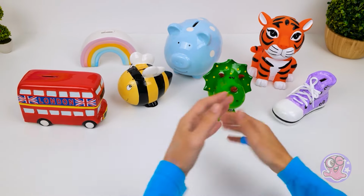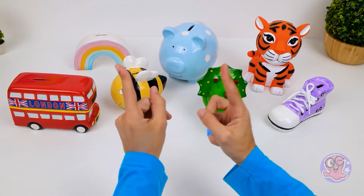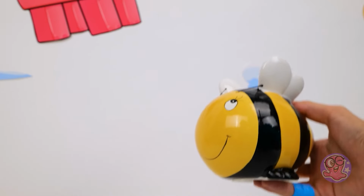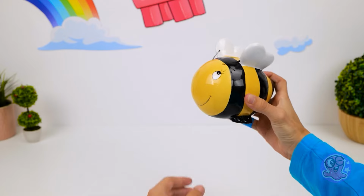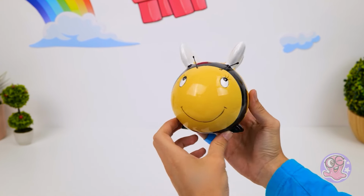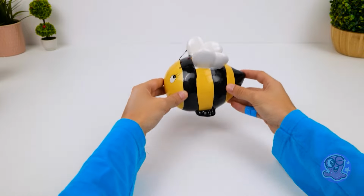Okay, do you want to know a secret? There's something inside these piggy banks. Let's start with the bee. This is one very busy bee. Have you ever tried honey? Well, bees make that delicious sweet treat. Let's find out what's inside.